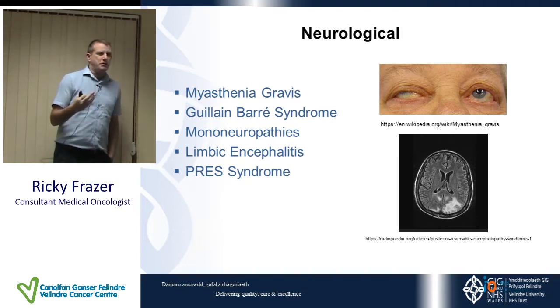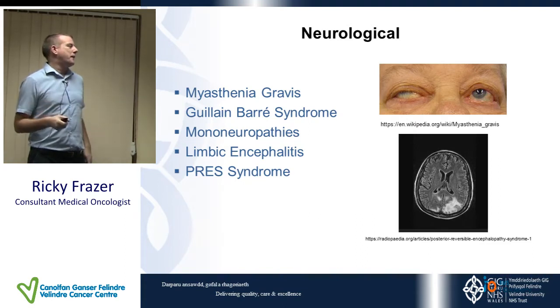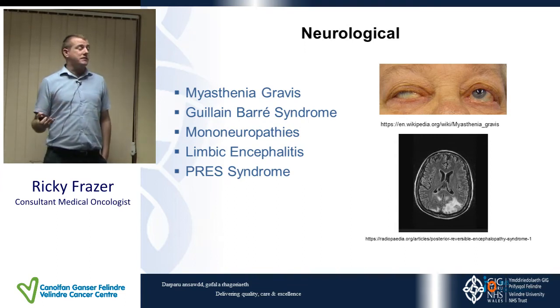So neurological toxicities, we used to think were really rare. I think they're less rare than we believe. Partly I don't think we've been all reporting them when we see them, when there's a bit of diagnostic uncertainty. As some of you will know, we've had a couple of myasthenia gravis recently.